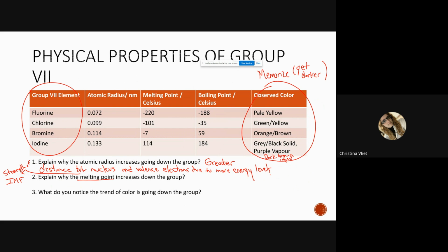So what are we going to say? Between fluorine, chlorine, bromine, iodine, why does the melting point increase down the group? What specifically is increasing down the group? It's not enough to say intermolecular forces, though. I just gave you that as a guide. You have to note that the intermolecular force is dispersion, right? And what affects dispersion forces? The amount of electrons. So the way to answer the question is that as you go down the group, there are more electrons in elements further down, which increases the amount of energy needed to separate the molecules.